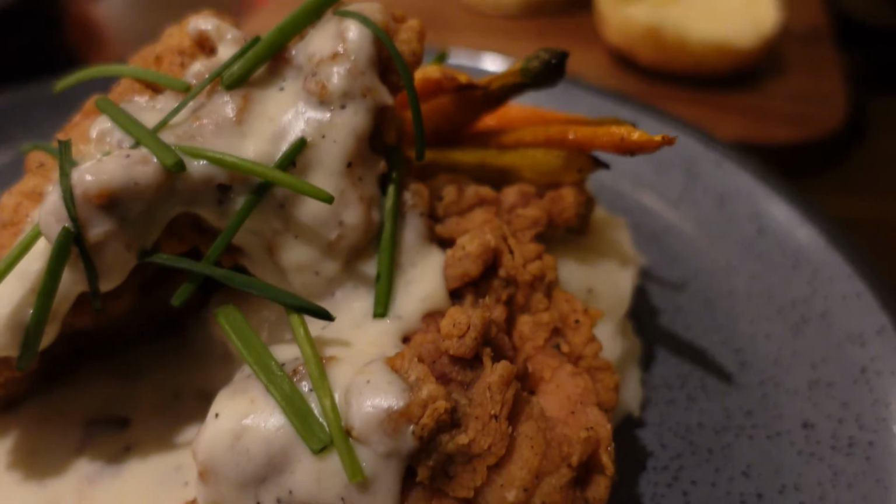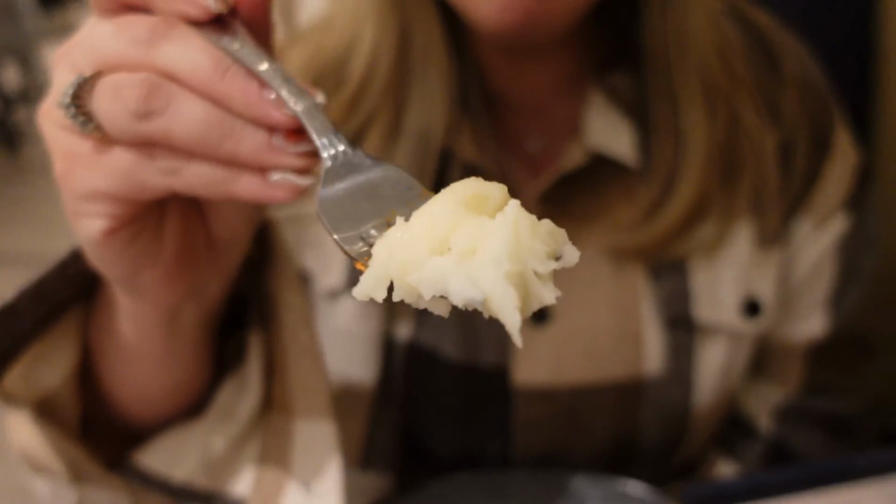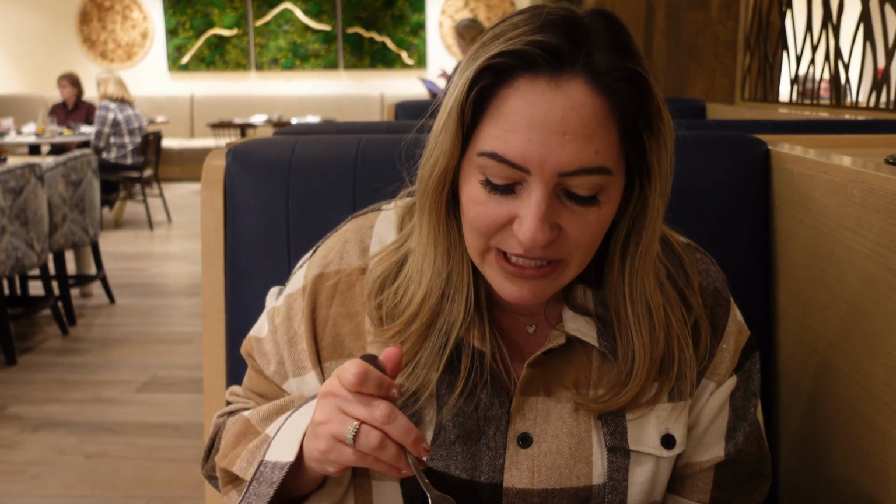You're gonna really love this. She already knows I'm having some. Oh my god. I'm so happy I chose this. I knew I couldn't go wrong with fried chicken in Dollywood, so let me get some of these. Mashed potatoes. Mashed potatoes are okay. The mashed potatoes aren't, definitely not the star. The milk gravy, very good.